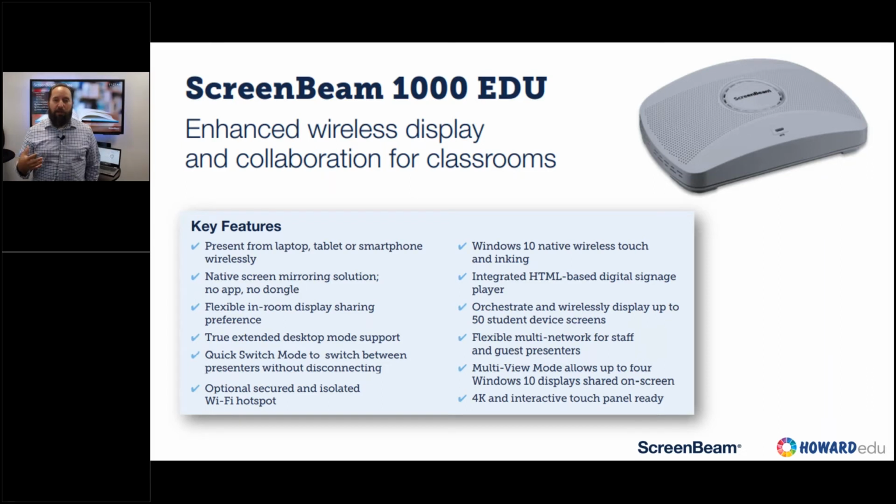We have the ability to offer you multiple ways to connect to the ScreenBeam, either over your network or in more of a point-to-point solution, so that it's not affecting the network traffic. We have native touch built in, so wireless touch and inking with Windows 10. We also have a digital signage player built in. We just announced a partnership with Carousel Digital Signage, where you can integrate that into the ScreenBeam. We have the ability to connect up to 4 screens at one time with the ScreenBeam, but we also have something called Classroom Commander, which we'll talk about, that comes with ScreenBeam, that you can connect up to 50 student devices and 1 teacher at one time to have an orchestration solution.